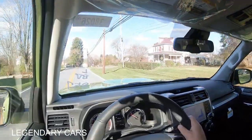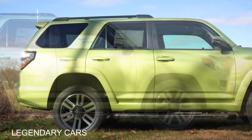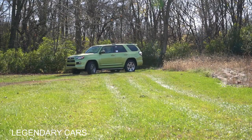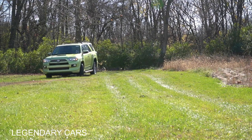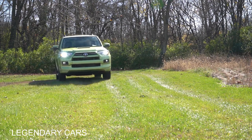Then touching on suspension and handling, up front you're going to get an independent double wishbone type front suspension. In the back, 4-link with lateral rod rear suspension, front and rear stabilizer bars, but there are plenty of different options when it comes to the suspension on the 4Runner. For example, X-REAS Sport Enhancement suspension for the TRD Sport and Limited. So we do have the TRD Sport today, by the way, so wanted to mention that to you guys.